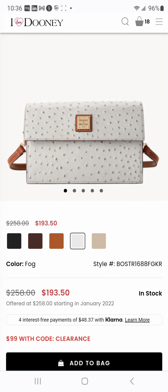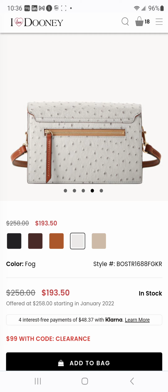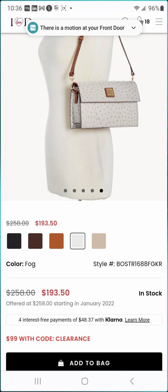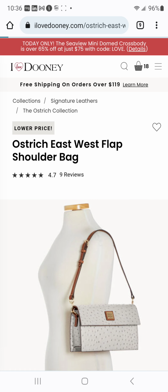Now, you all know that the pearls and the metallics in Ostrich and Caldwell are my go-tos and my favorites. But this fog color, if you're looking for something that is neutral enough for spring and summer, giving you that white, polished, summer, clean, classic vibe, but also looking for something that has a little hue of gray that will take you through the fall and winter season, then this fog is going to be the color for you if you are into the ostrich print or you're looking to add some texture into your collection.